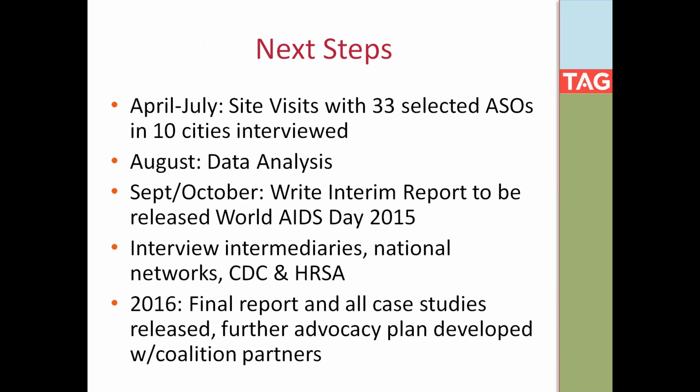Some next steps, things that we're working on now. From this past April to roughly the end of July or part of August, after doing the broad survey and then doing phone calls to get more information from about 20 organizations, we then did site visits with 33 ASOs in 10 cities. Most interviews were about an hour and a half long. We asked folks about a range of their community mobilization work, the history of the organizations and community mobilization work, what the work looks like now, what some of the challenges are, and so on and so forth.